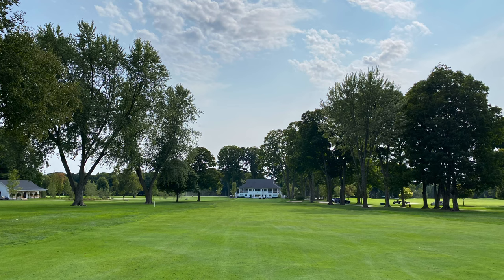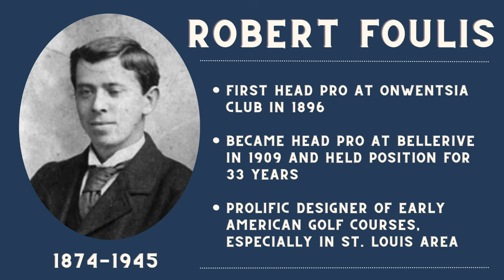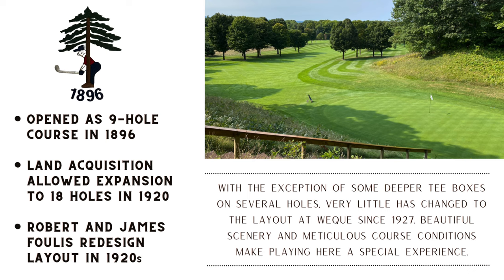So the most notable name behind this course's design is Robert Foulis. Robert's one of the three Foulis brothers, very famous in early American golf. We'll talk about his contribution to this course as we go. And it's not the easiest course to get on, but it is public. We'll talk about those details too.